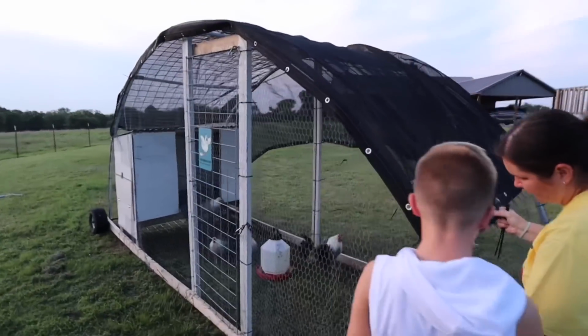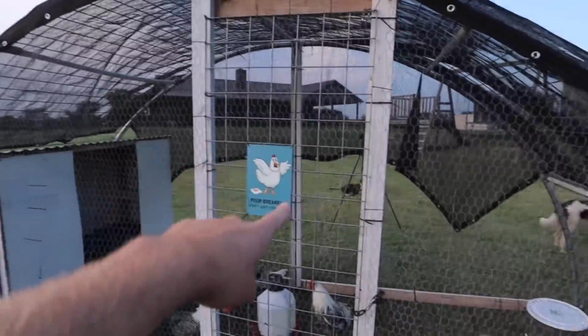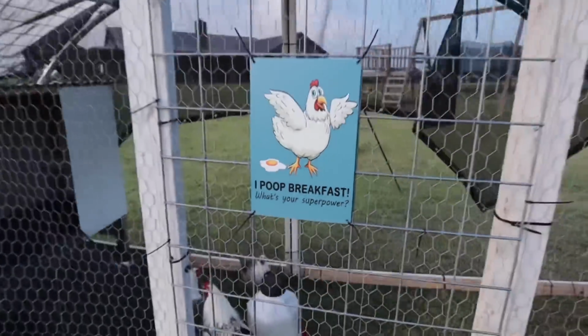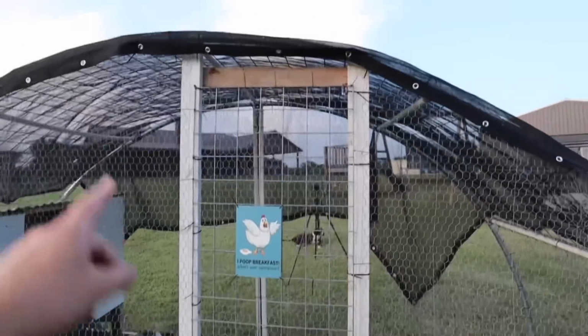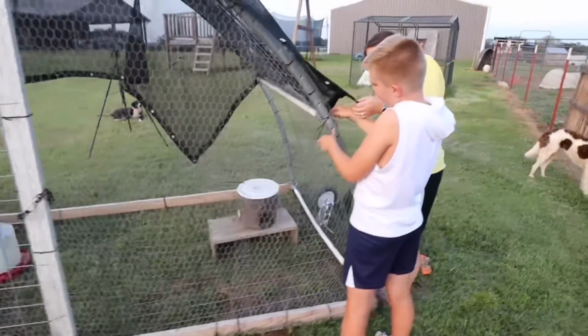So on this side of the chicken tractor, we're going to go up high above the door. That way we can open and shut our door, and we're going to let it fall further down on the other side. So this will give them more shade in the middle of the day. They'll still be able to go out and drink water and do all that stuff.